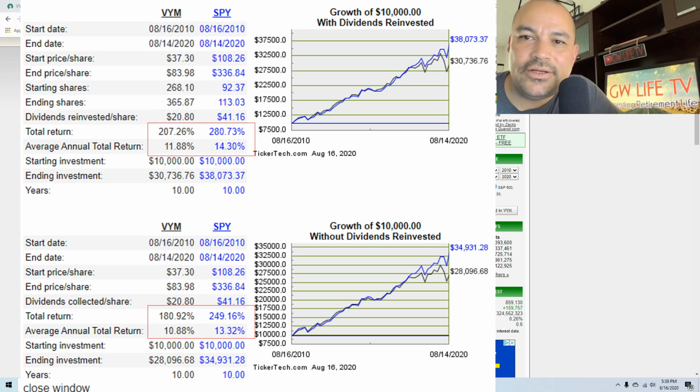All you guys out there that are looking for a dividend fund that beats the S&P 500, it doesn't exist. Sorry, maybe it will one day, because past performance doesn't guarantee future results, right? So maybe we'll see value stocks go past the market one of these days.